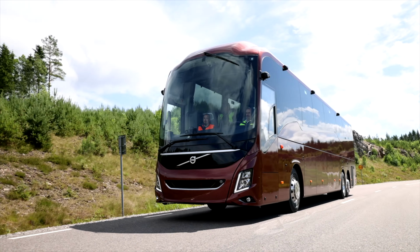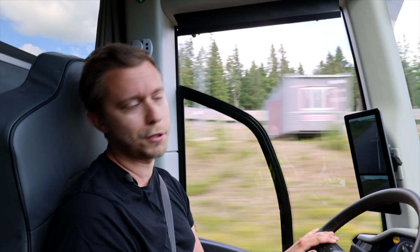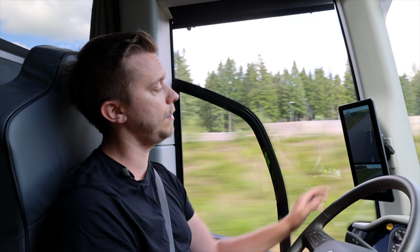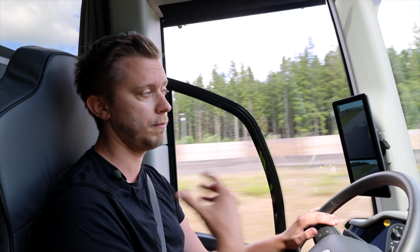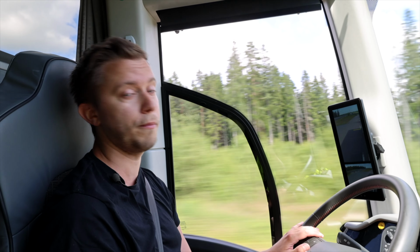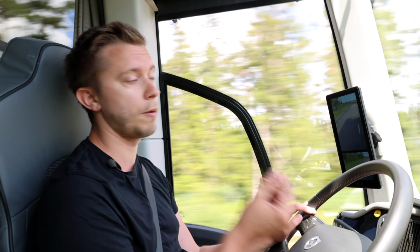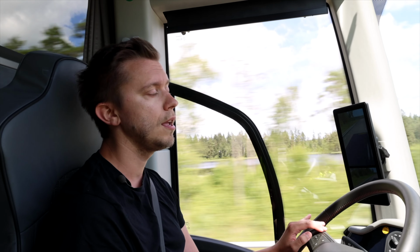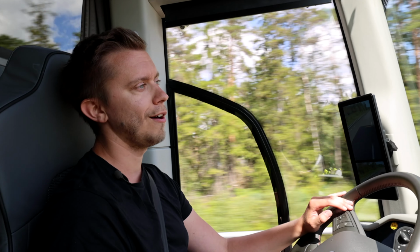We do have digital mirrors here on the new 9900. Of course, you need to get used to those mirrors. But what I really like here, we do have markers on the mirrors, so we know how to place the bus, because you lose sight of depth when you're using digital mirrors. You need to see where you have your back end or where you have the back door. Here you know all of these things by these small little markers on the mirrors.